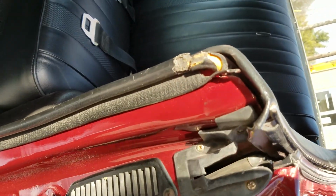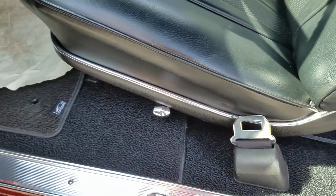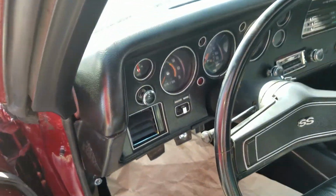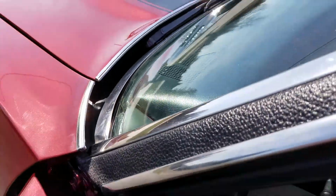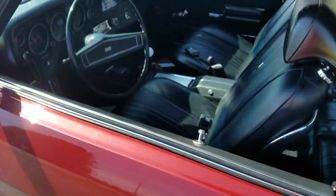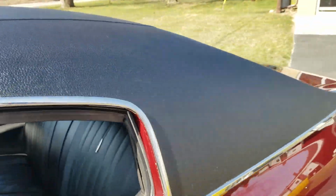Quick shot from the driver's side. A little wear in the door cording there. Again, nothing too serious. Both seats move forward and backward and tilt as they should. Okay, another shot of the dash from this side, and a small crack right there. Vinyl top is in nice shape. I'm going to close the doors nice and easy. That one shuts real nice, a little nicer than the passenger door, but neither one of them shut poorly. No bubbles in the vinyl top.